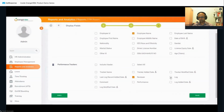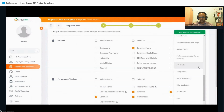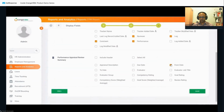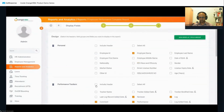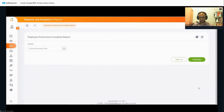namely reviews, performance log, comments, and the performance level. Moving on, I will choose the performance appraisal review summary and include relevant fields such as from date, to date, evaluator, and competency score. Lastly, I will focus on goal-related fields, specifically goal name, status, and completion. With all the necessary display fields selected, I can proceed to save and generate the report.